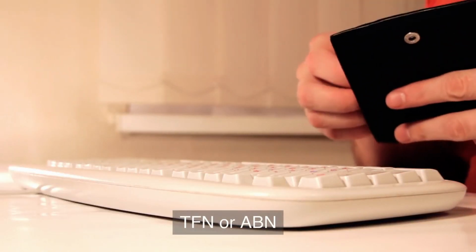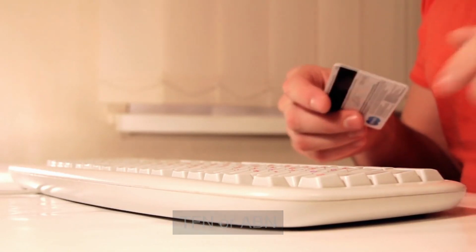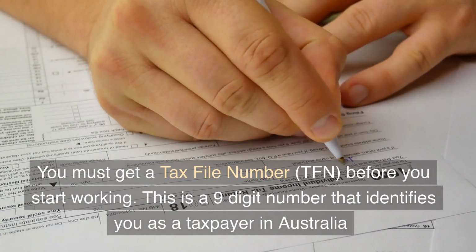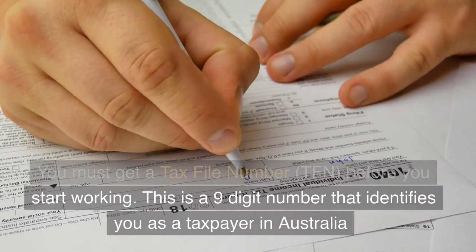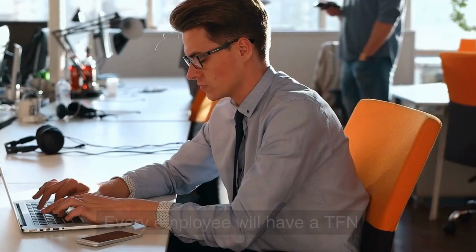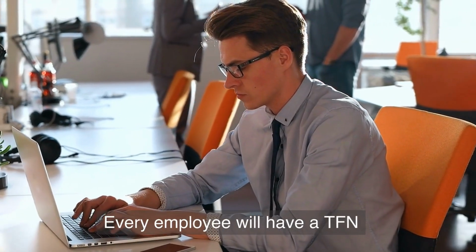TFN or ABN. You must get a tax file number (TFN) before you start working. This is a 9-digit number that identifies you as a taxpayer in Australia. Every employee will have a TFN.